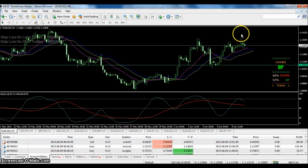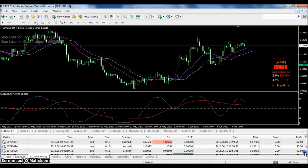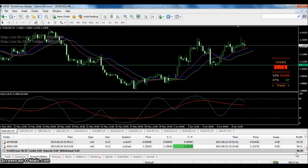So this was yesterday. It went down and took out my stop loss, and then it went back up, and then it went back up some more. Well, I made money right here on this candlestick. The Euro Great British Pound was $35.77 in profit. USD Canadian, $50.66 in profit. I took a small loss there, $32.10 in profit. But that Euro USD, $95.70 in profit, and the USD Swiss franc, $92.50 in profit. And then I have another one here that's $56.11 in profit. So altogether for the month so far, we're $96.70 in profit.